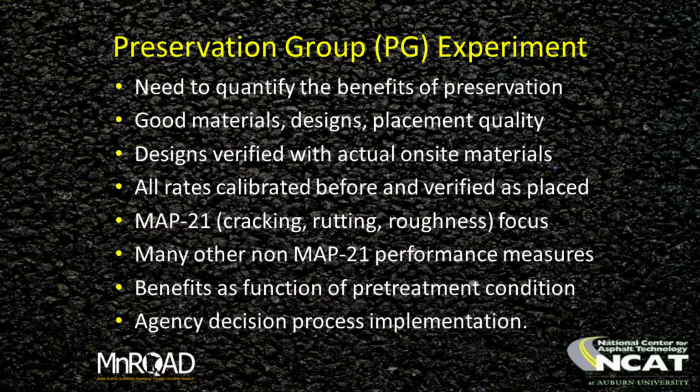That's what we're working to quantify in this, what we call our preservation group experiment, which is half of the Minnesota Partnership. Well, in order to do this, we set out to have good materials, good designs, and good placement quality. And a lot of people participated in this. We had material suppliers donating really good quality aggregate, good emulsions.